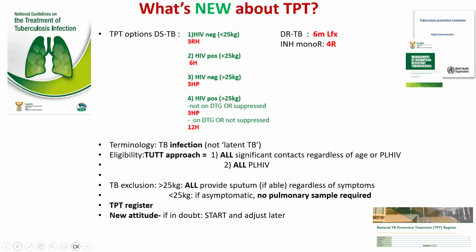Who is eligible for TPT? We now use what's called a TUT approach. So that's targeted, universal, test, and treat. Because we're not going into the street and doing this to everybody, we're targeting which groups are very high risk. So those high risk groups are significant contacts, people living with HIV, and people with silicosis, and everybody within those groups should get tested.